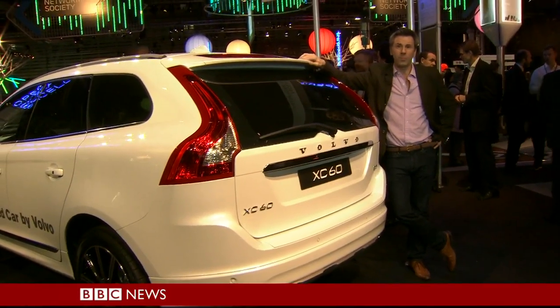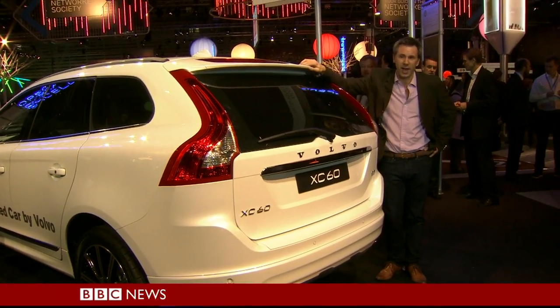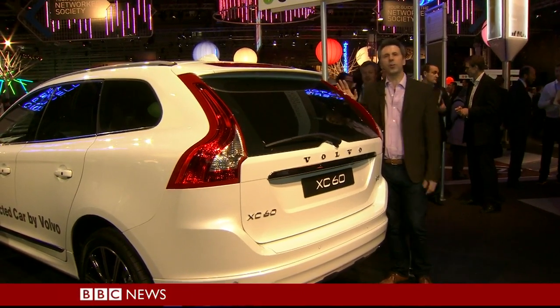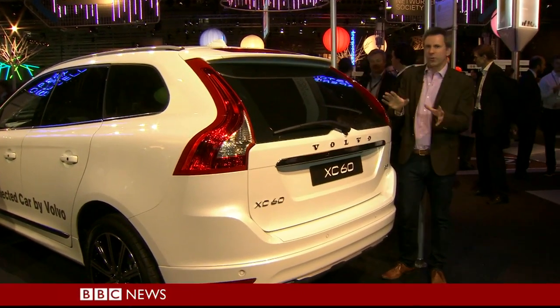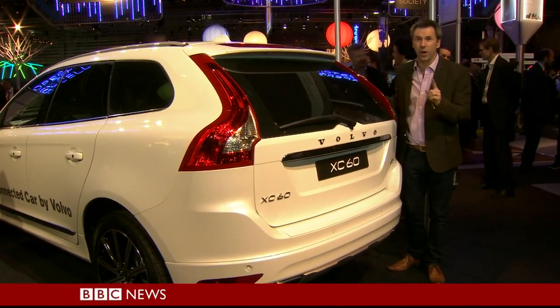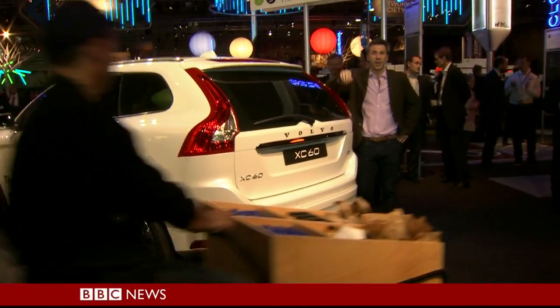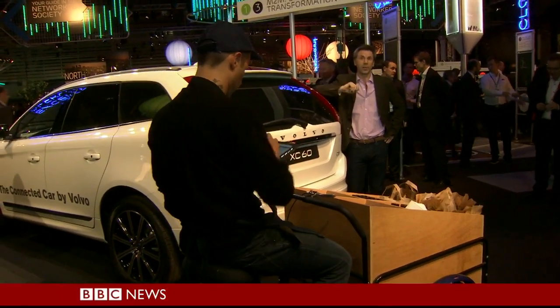Kate Russell's Webscape. And just before we leave the Mobile World Congress for this year, how about this as an idea for a future mobile application? You've driven to work, parked your car in the car park, and then you remember you've forgotten to buy the milk. Well, you go online, you do your shopping, and Enrico turns up with his shopping bike.